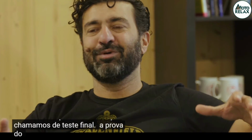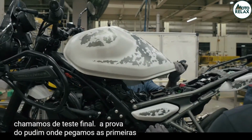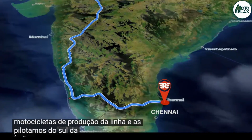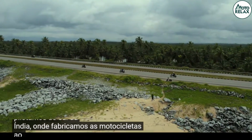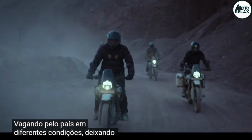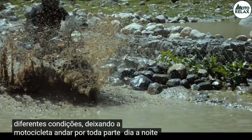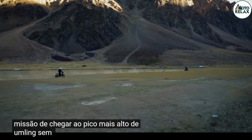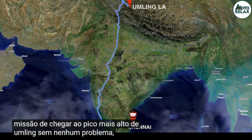It's the proof of the pudding, where we take actual first production motorcycles from the line and ride them from the south of India, where we make the motorcycles, along the coast and all the way up, meandering through the country in different conditions, letting the motorcycle go all day, all night, with one mission: to get to the highest peak, Umling La, without any issues whatsoever.